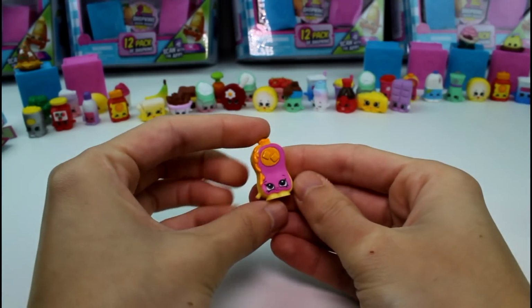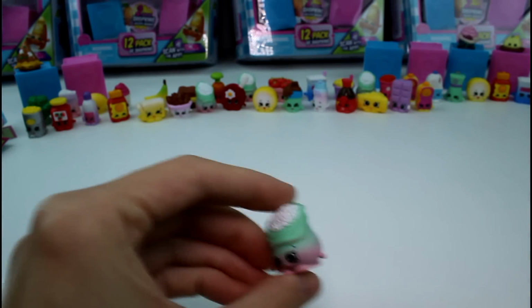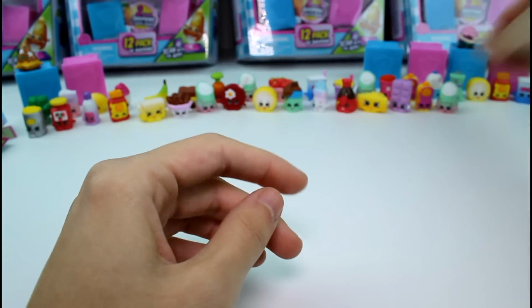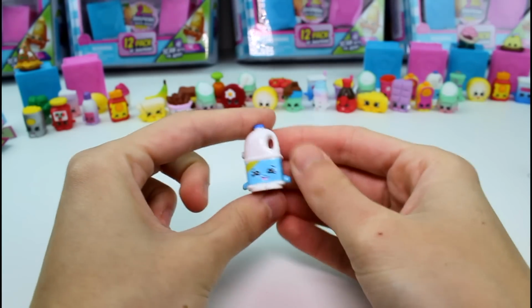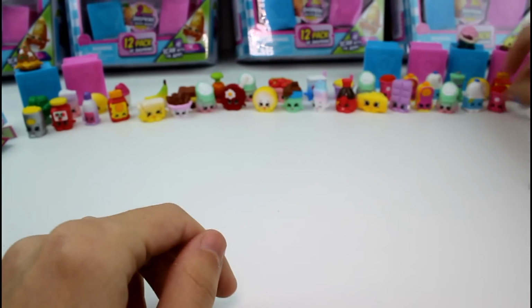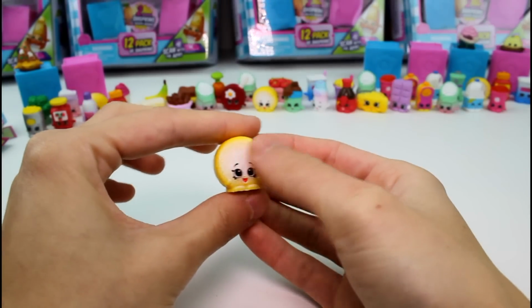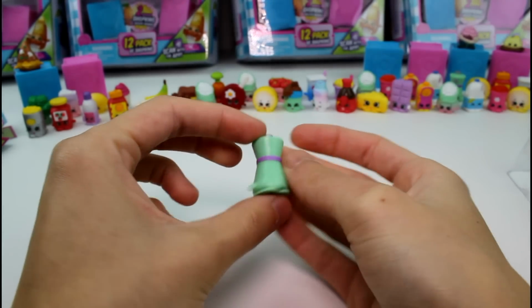So next pack we have Caramel Topping. We have Jasmine Rice. Melissa Milk, Choc Buds, the color change Shopkin, the special edition, Madeline Muffin, Sea Salt. This is just like the pack we just opened not too long ago.